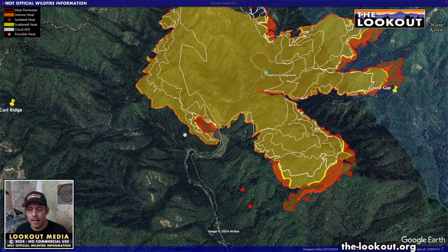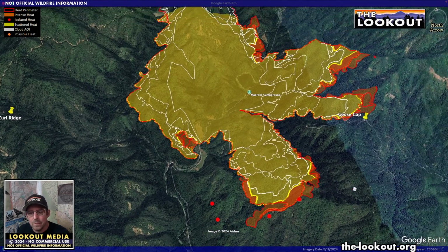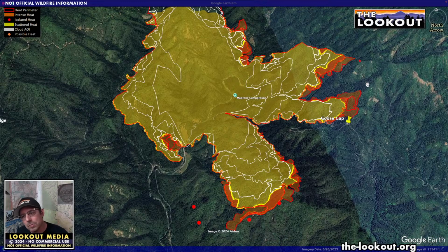So what's happening right now is this red line here shows where the fire was early this afternoon, and the reddish line back here shows where the fire was last night. And so basically what we're seeing is that firefighters have lit off this ridge system, and they've also lit fire out in here where they've got control lines to try to get the fire to back down off their control line.